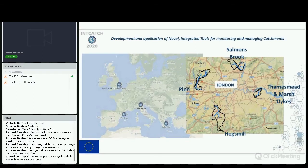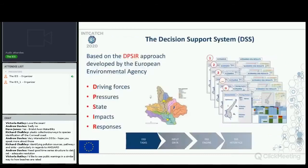I think we've drawn the short straw because our other test catchments are the River Ter in Spain. We've got Lake Garda and Lake Yeliki as well in Italy and Greece. So we're trying to test and demonstrate these technologies over a range of water environments, from upland rivers to lowland rivers to drinking water reservoirs and good old urban London. So this is the sites for the project.